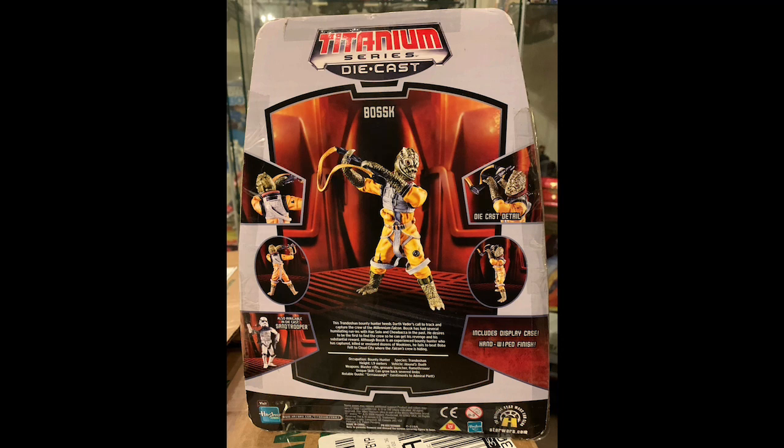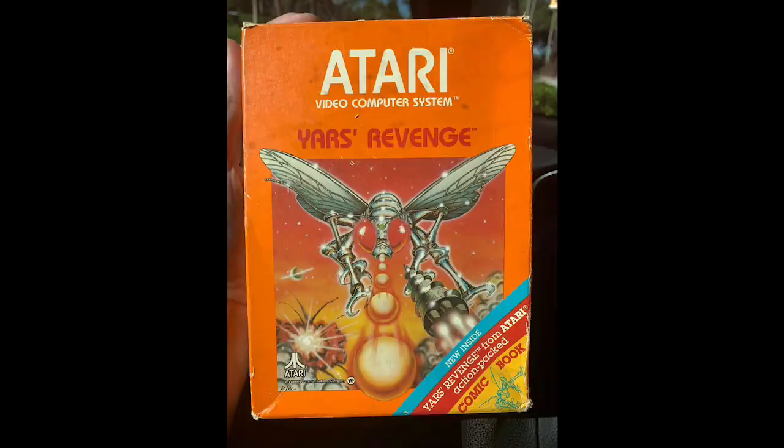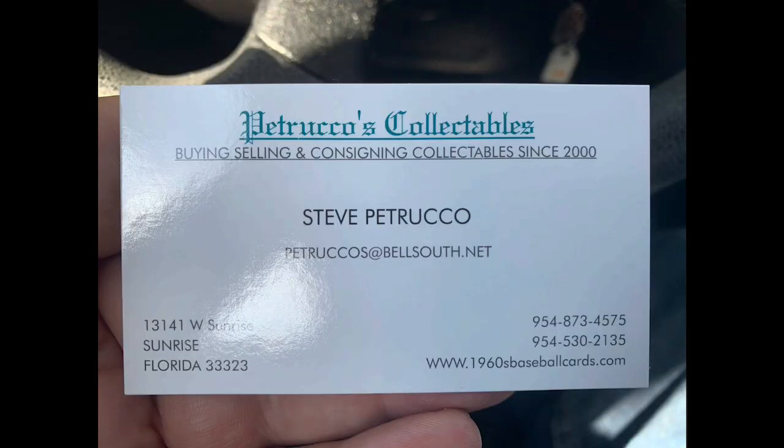This is a die-cast metal version of Bosk. It is posable. I think it's a little bit of posability there. We've got a Marvel Legends Wolverine Weapon X with a bunch of accessories and a backdrop. Atari Yar's Revenge in the box. It's open, but you get the box and the cartridge.